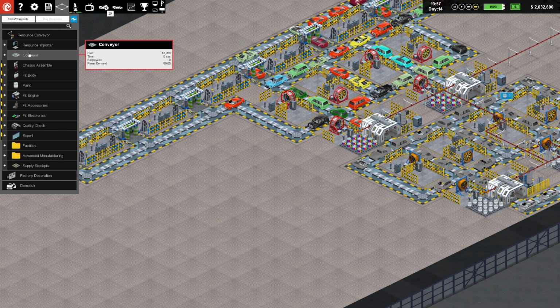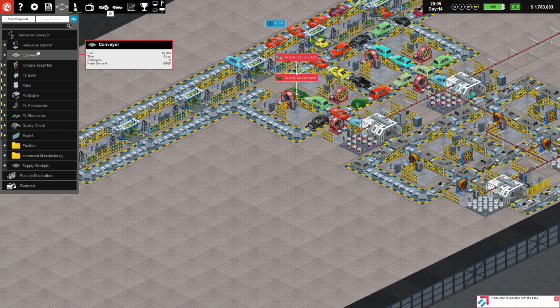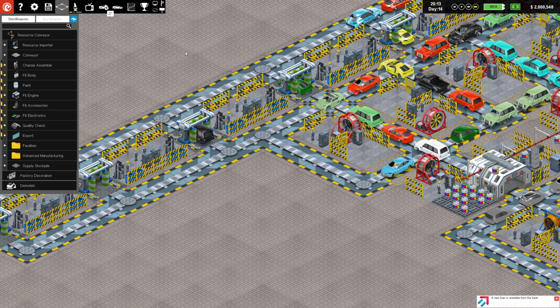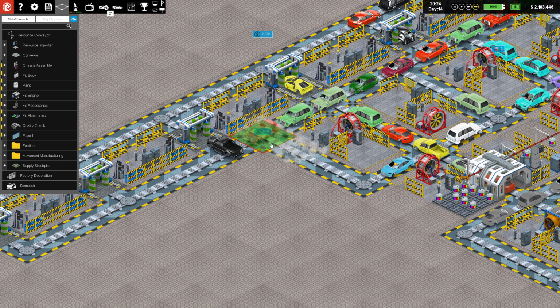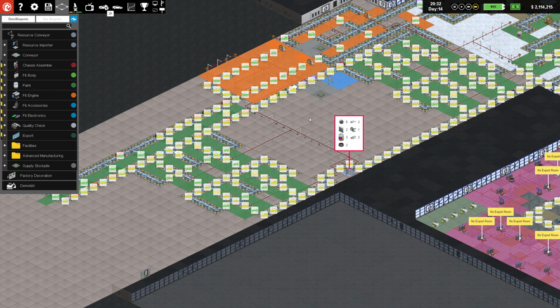That's the wrong direction. There we go. That's the wrong direction too. Okay, you don't want to go forward to this area. That's because this thing's the wrong direction. There we go. Okay. That should help clear up that backlog.